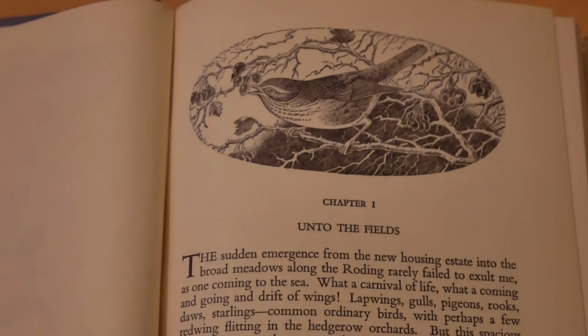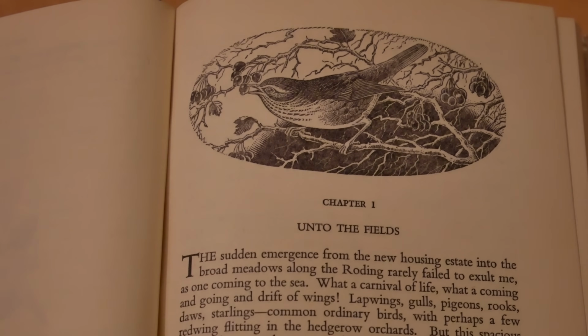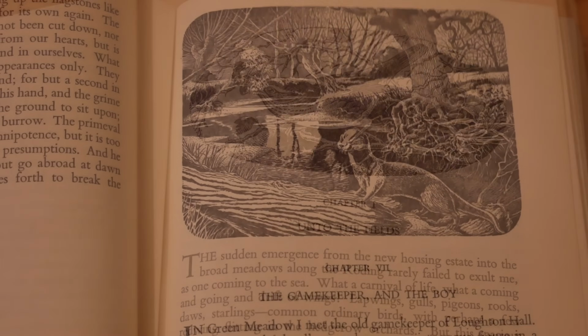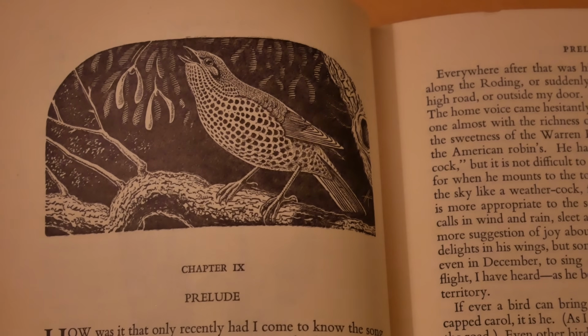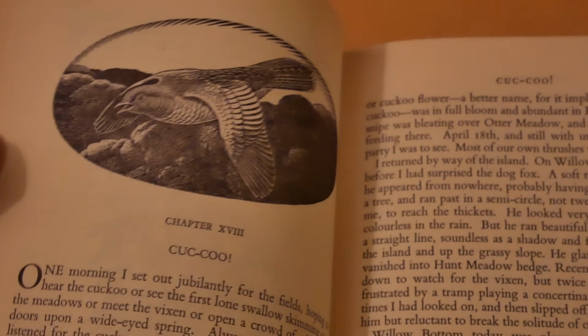Chapter 1. Unto the Fields. The sudden emergence from the new housing estate into the broad meadows along the Roding rarely failed to exalt me as one coming to the sea. What a carnival of life, what a coming and going and drift of wings.